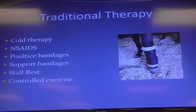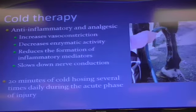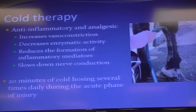Traditionally, we do things like cold therapy, NSAIDs, bandages, support bandages, resting them, and controlled exercise, and those are all still really useful parts of treatment, although we have some newer and more exciting methods we'll go into in a little bit. Cold therapy actually has scientific benefit behind it. It's not just the idea that we're running cold water over it. What it can actually do is increase vasoconstriction, decrease the enzymes that are maybe breaking down some of that tissue and causing more inflammation, reduce the formation of inflammatory mediators, and slow down nerve conduction and pain. So what we recommend is 20 minutes of cold hosing a few times a day during the acute phase of the injury.